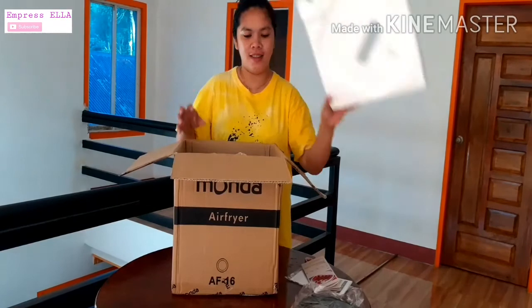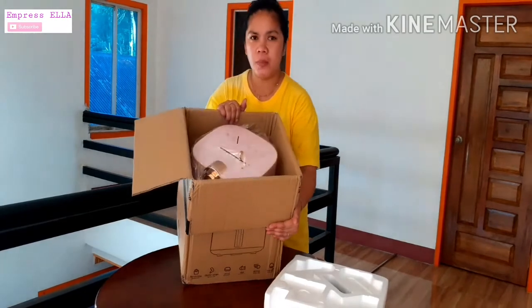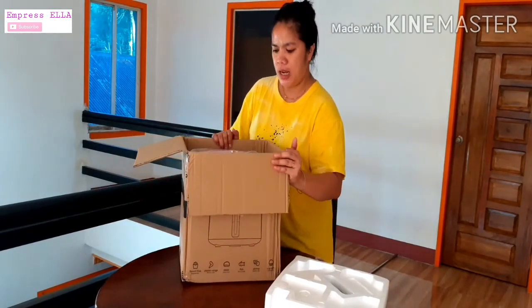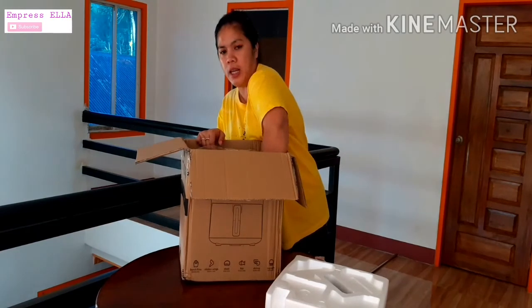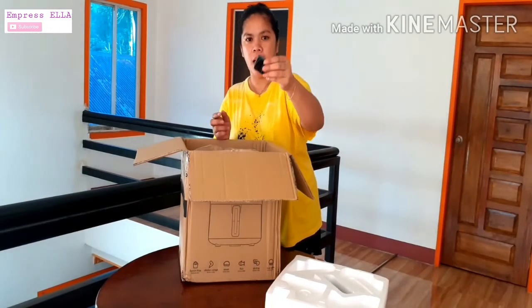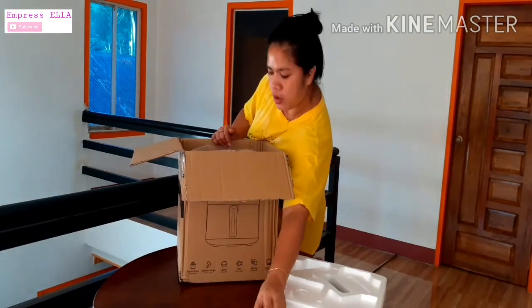Oh my God. This is really ganda. Sobrang ganda niya, promise. It's light pink na parang may pagka-lilac something. Light pink or baby pink. Anyway, it comes also with a power adapter. So, hindi ka na mahihirapan. Hindi ka na bibili. Kasi meron siyang kasama. Power adapter. Good thing.